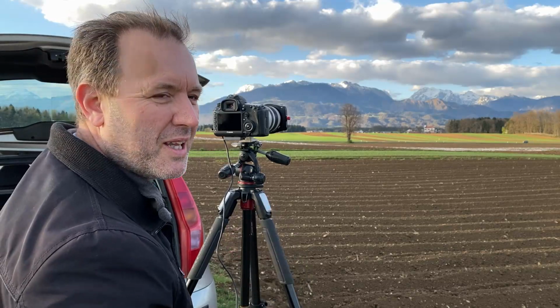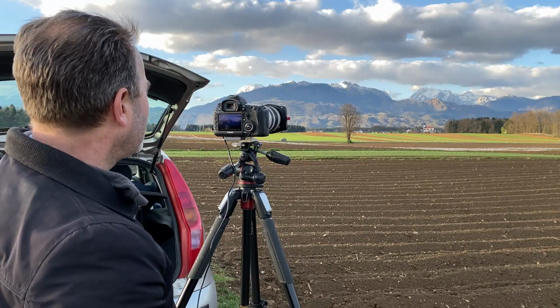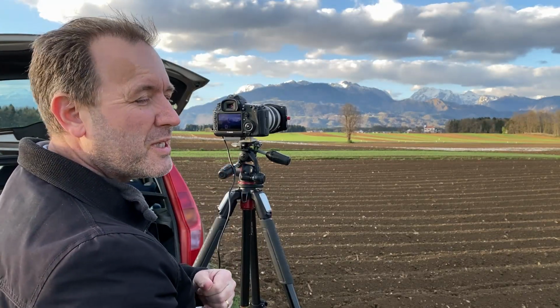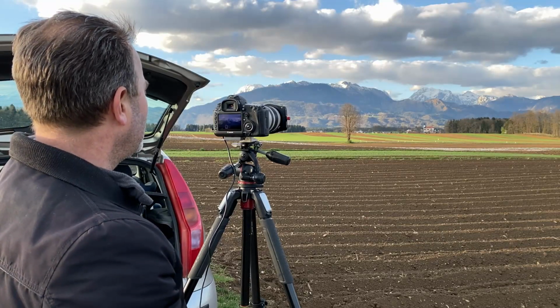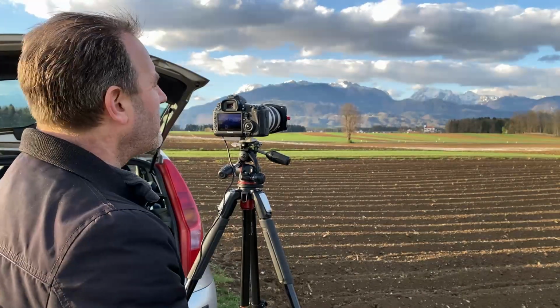Hey presto, the light's falling on the foreground. The clouds have cleared over the mountains too, so fingers crossed everything's falling into place. Just need some light on the church. Sun's coming out from underneath that cloud now.